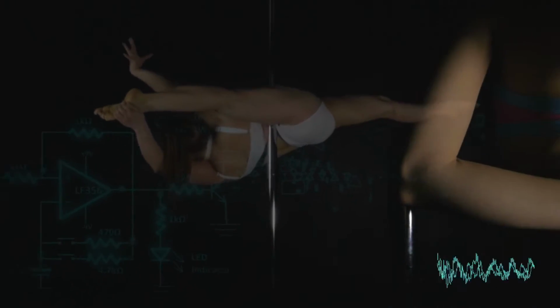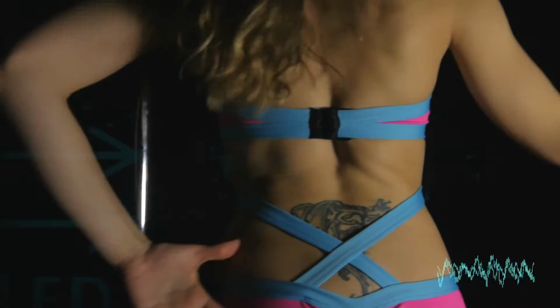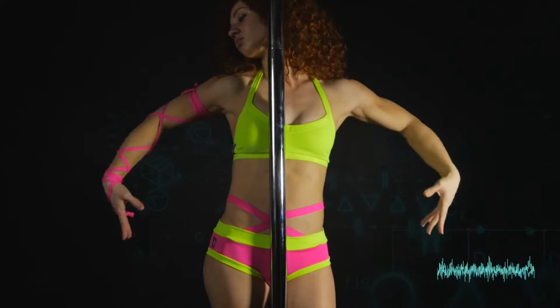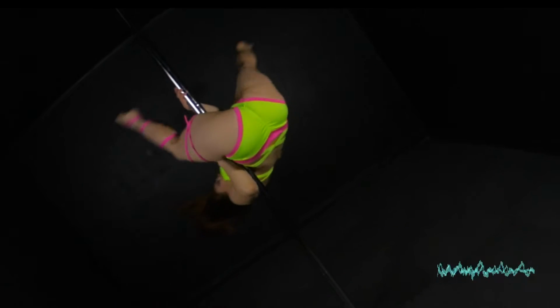PoleFit by Bad Kitty is designed to expose the correct amount of skin for maximum pole contact, while also holding everything in place. PoleFit is engineered to perform under the most extreme and difficult maneuvers and extensions.